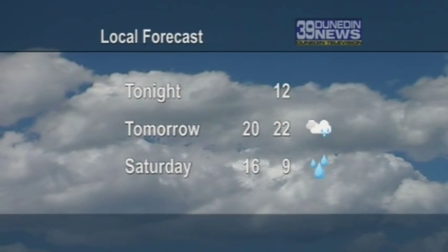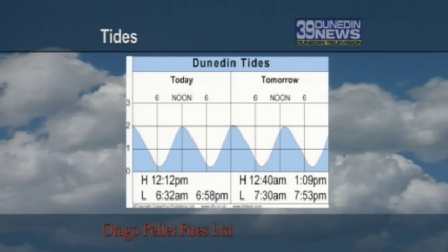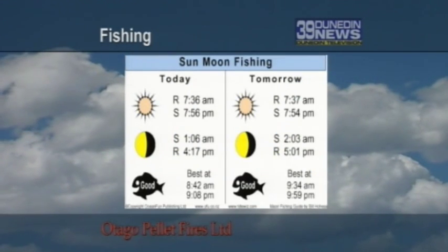And finally to the Otago tidal and fishing info. Low tide tomorrow morning is at 7:30, high tide follows at 1:10. And fishing conditions look good tomorrow morning, especially around 9:30.